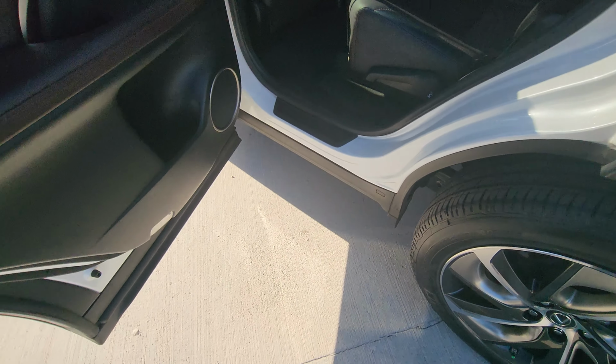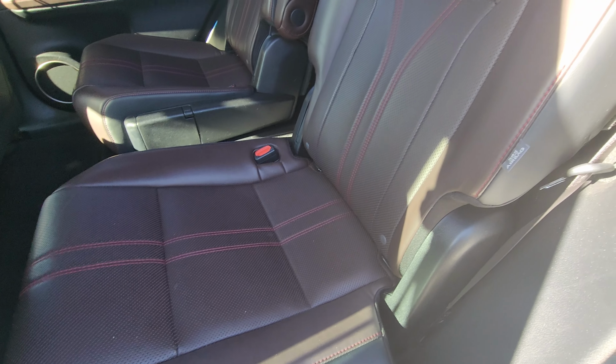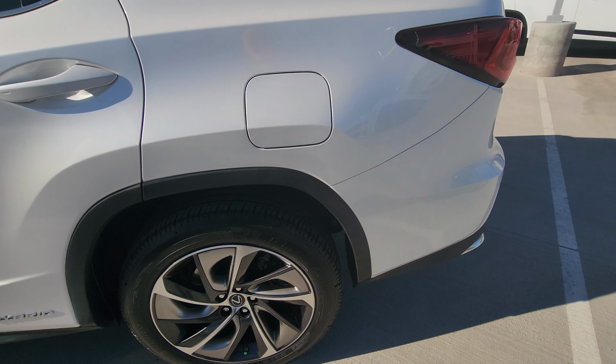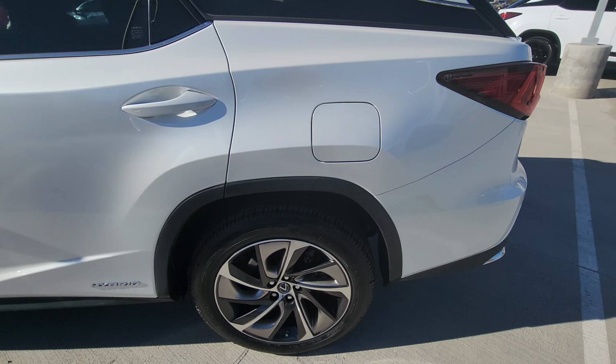There's no problems with the seats at all. Everything was very nice. The other door while I'm at it. This is that little scratch I was telling you about. It is small. It's hard to see, but it is present.